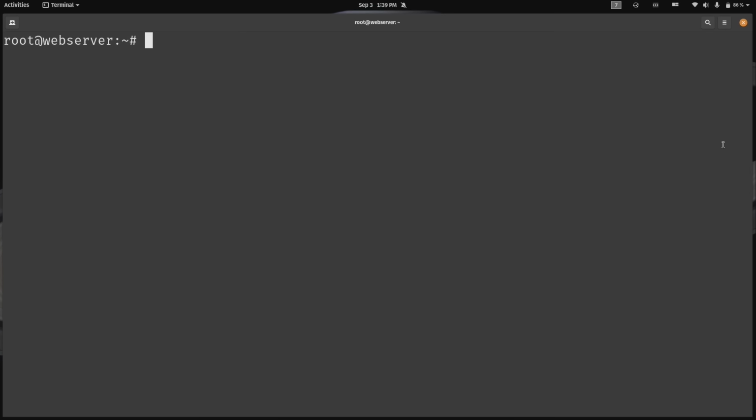So at this point, it's a good idea to go ahead and reboot the Linode, because if we don't, then some of the patches won't take effect until the next time it starts up. So it's a good idea to go ahead and reboot it if you can. And that's actually pretty easy.